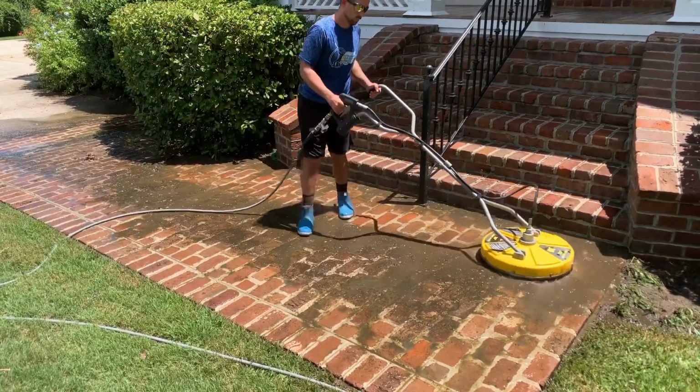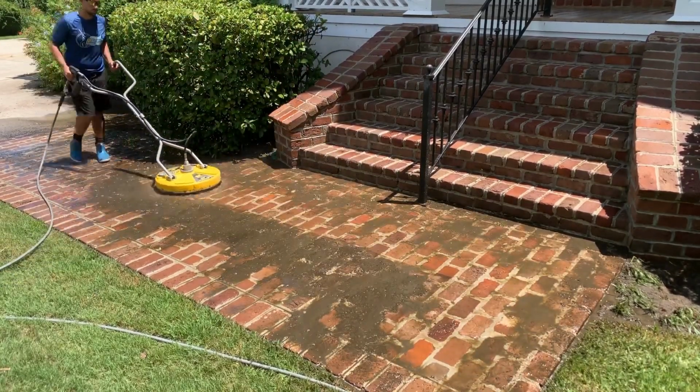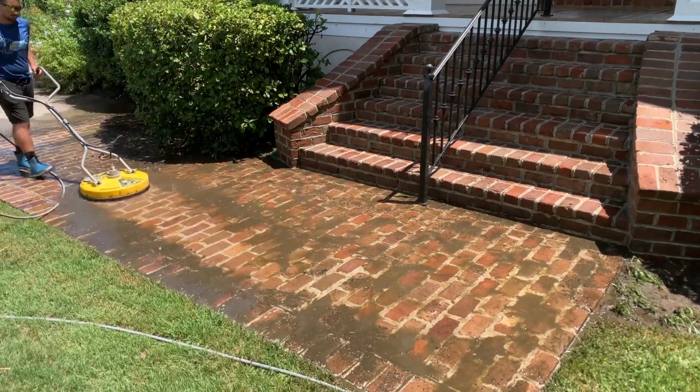So was it done by the homeowner? Was it done by his buddy? Was it done by a neighbor or a handyman? Was it done by a professional company? All these things come into play with how you approach the job.